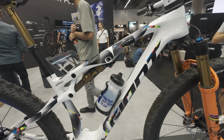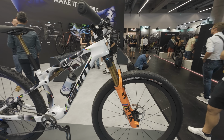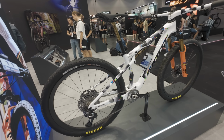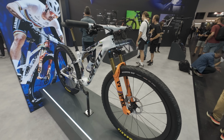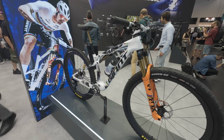Okay, so it has a flip chip here at the top of the shock for geometry adjust, which will take it down to 75.9 degree head angle in that low setting, which is really slack for an XC bike. Now, Giant obviously have a lot of carbon technology. They're one of the earliest adopters of carbon, but they've taken learnings from the TCR, which is one of their road race bikes.